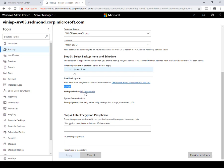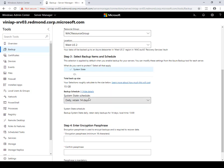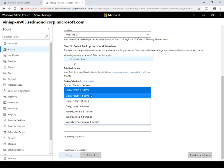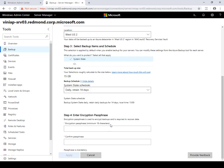And then I have the show more here in order to show what is the backup schedule. Here I have the option to retain for how long I want to retain. And then I have an option to enter the encryption passphrase. This is important because when you're going to restore the information from the backup, you want to make sure that only allowed people can go and process that.